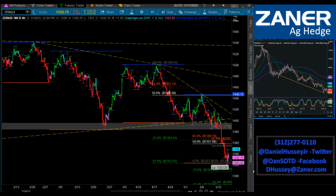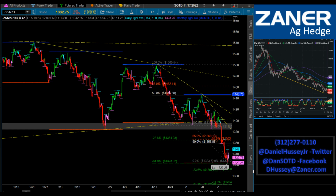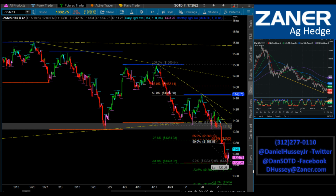supply and demand economics are repricing in the biggest bout of inflation we've ever had, at least in my lifetime. The last time inflation was this big, my parents were in high school. So we've got to remember that maybe that daily chart or that weekly chart is more important at these levels than any of these short-term 10 and 20 and 40 cent moves we're seeing, which are impressive.